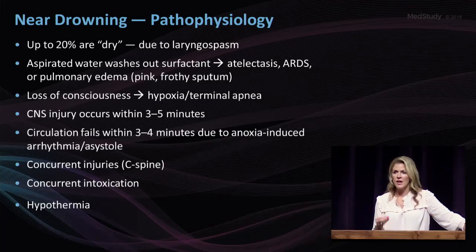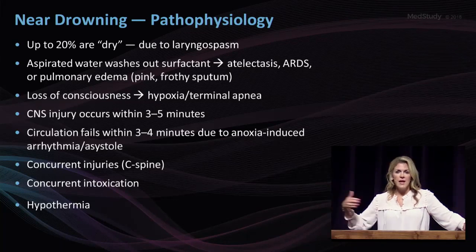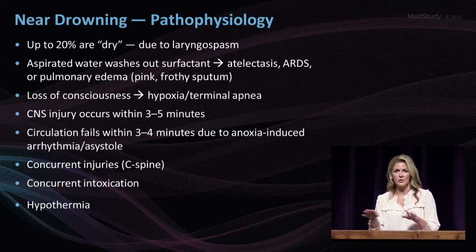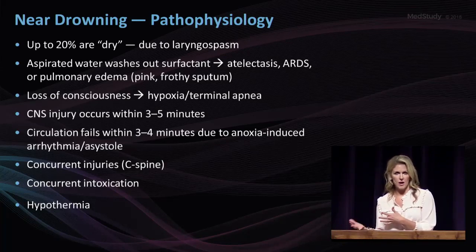The other thing is this dry drowning topic. Dry drowning is a term in the medical literature, and what that refers to is people who have post-mortem assessments after a drowning event where their lungs are found to be dry. That was originally felt to be due to laryngospasm, and then they maybe died from airway obstruction, or they thought maybe there was some catastrophic cardiovascular event, and they died before they drowned.